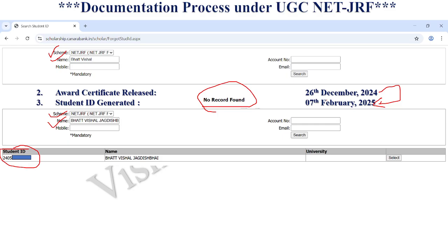It will take more than one month, and if you consider the date of declaration of result, it can take more than four months. So during this period you can do your file work and keep your file ready. Once your data is submitted on the portal and your student ID is generated, you can start the registration process on the SFMP portal.